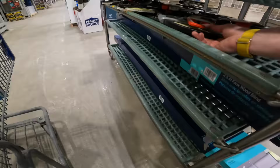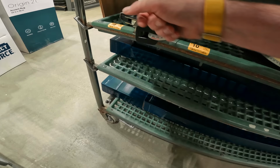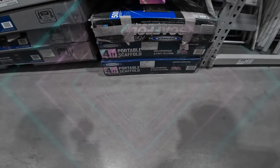Look at these. Lufkin, 300 feet. They're $10? Yeah, the Lufkin 30 meter, 100 foot tape is $10. 300 or 100 foot by 3/8 is $18. Look at these, YouTube, $3.77. All kinds of chalk lines. Money off the 4 foot portable scaffold, $109 to $87.